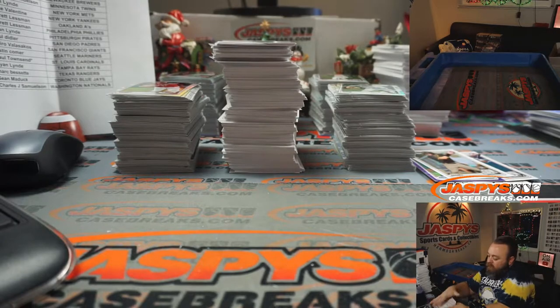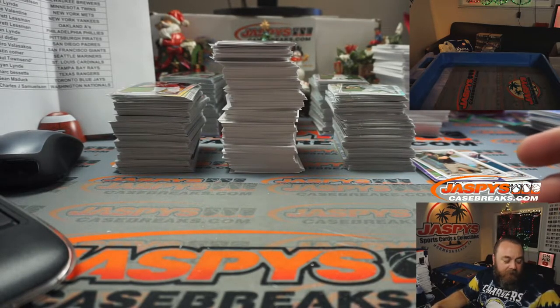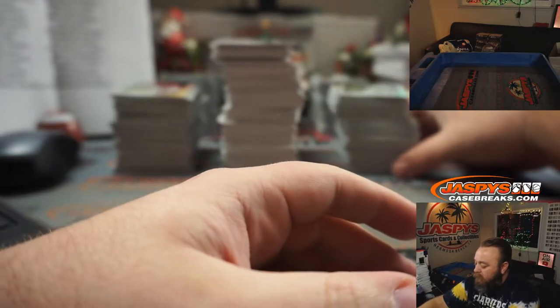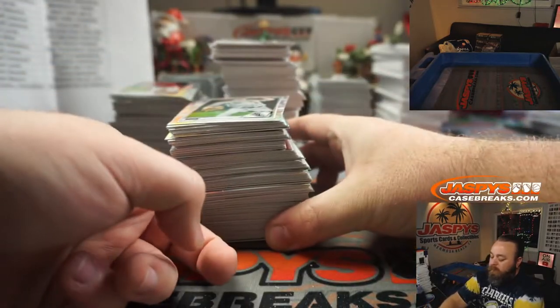Teddy, have you pulled any Torkelson autos from the draft? I did not. I pulled a dual. I heard that earlier today. Did? Yeah. The school ties one? Yeah. That's pretty cool. Is that a gold? No, it was not numbered. Oh.